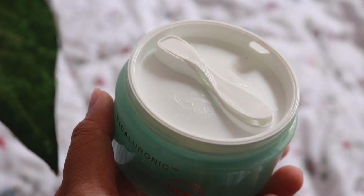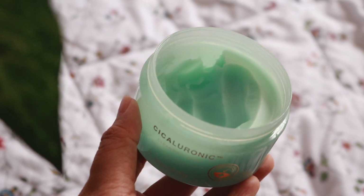It also doesn't feel too thick, which is what I like, because I do find that there are certain oil cleansers that have a very thick consistency due to the formula or the types of oils that they use, which may not be that suitable for my oily and acne prone skin.